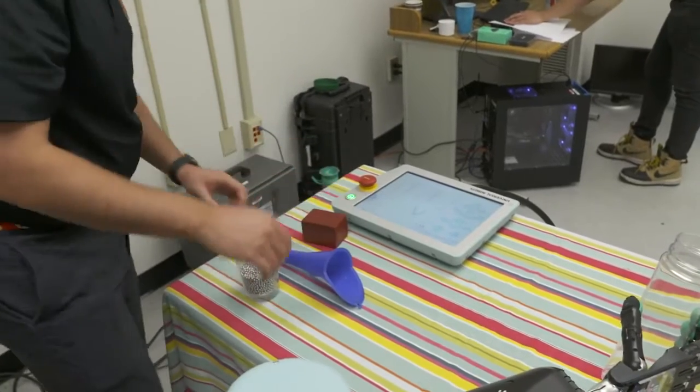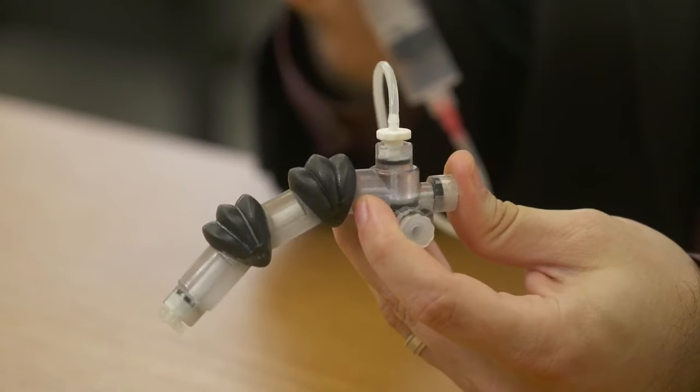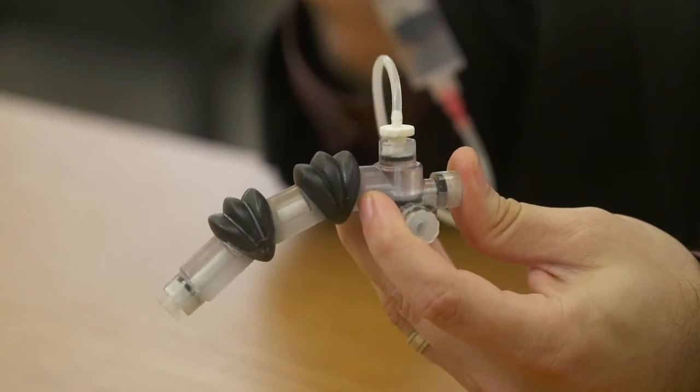In the Bio-Inspired Advanced Manufacturing Lab, or the BAM Lab, we try to use micro and nanoscale 3D printing technologies to solve biomedical challenges. And so in the context of robotics, we're trying to create an entirely new generation of soft prosthetics that are built using 3D printing.